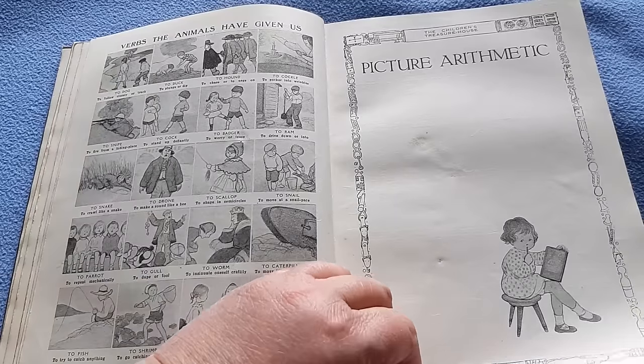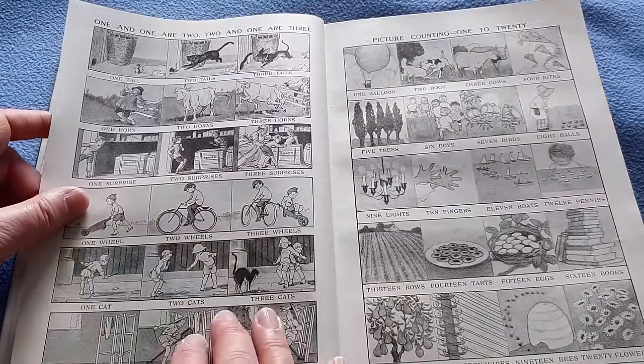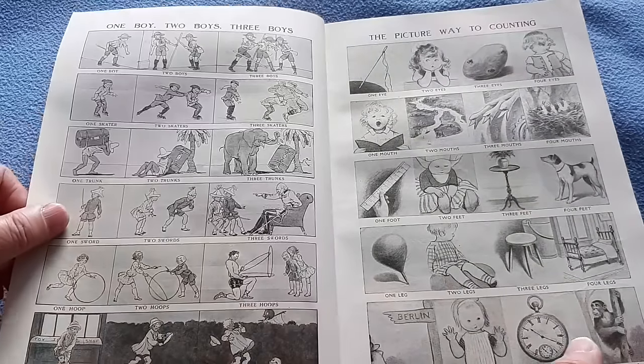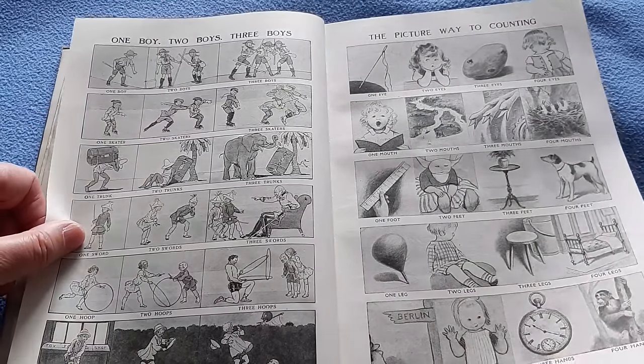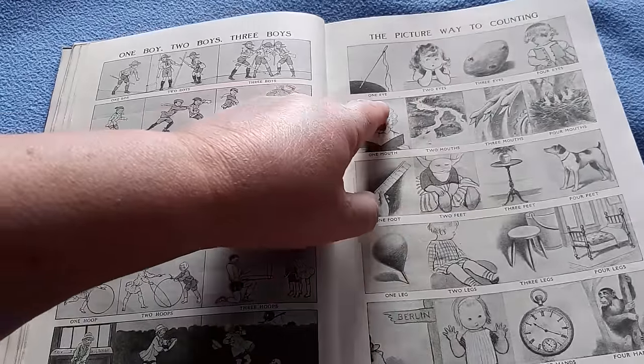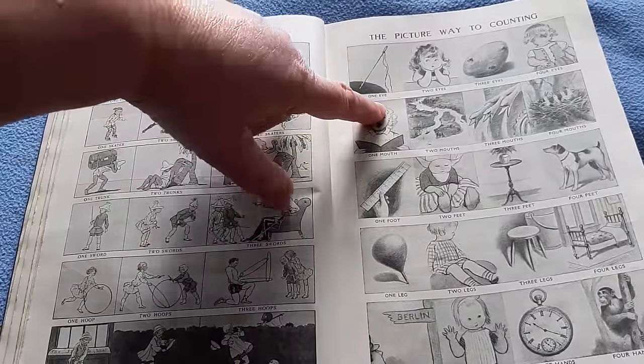And then we go on to a section about maths, picture arithmetic. So lots of opportunities for practicing counting. And I love this one, where it's giving different kinds of the meanings for the words.